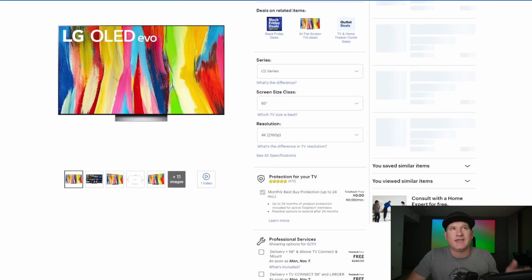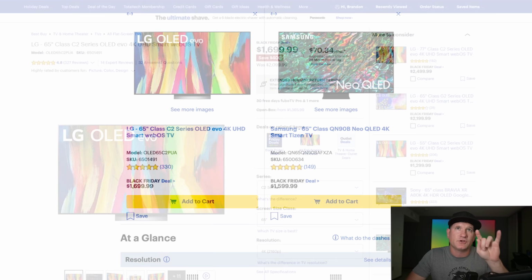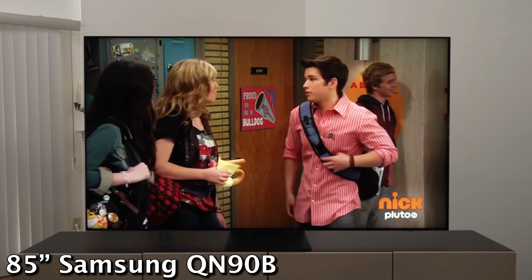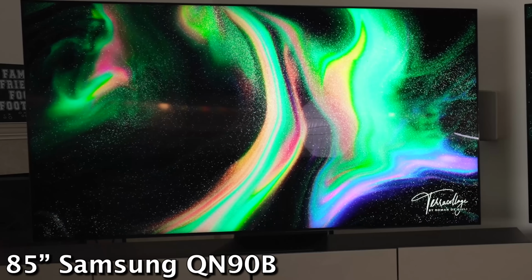But you can also get a 65-inch for $1,699, which is a fantastic deal. So this and that QN90B from Samsung, very similar price point. So it's one of those QLED versus OLED. Would you rather get the Samsung that's brighter when you're watching regular cable and HDR and can beat down the reflections in a bright room a little better?